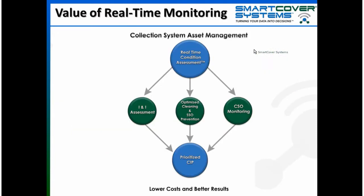This next slide kind of talks about the value of real-time monitoring. We've been told that what we really do is real-time condition assessment. Some of you probably have done condition assessments before in the past, where you want to take a snapshot of what's going on in your system. And real-time condition assessment allows you to actually know what's going on in real time. The problem with condition assessment is, A, it's expensive, and B, you know what's going on when you did the condition assessment, but you don't know how fast things are changing, and if things are changing, how bad they're getting.